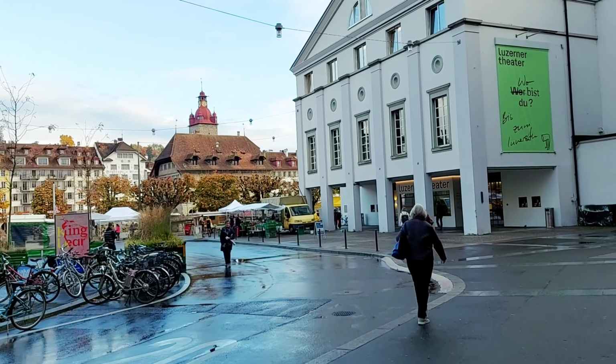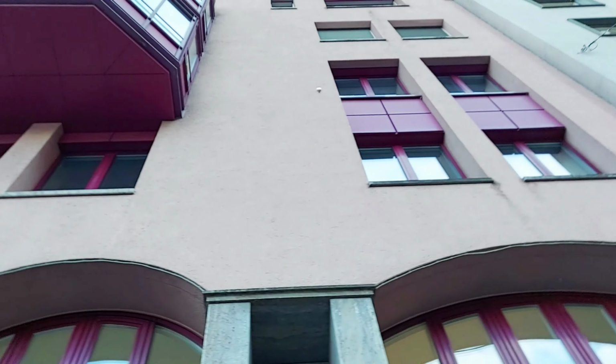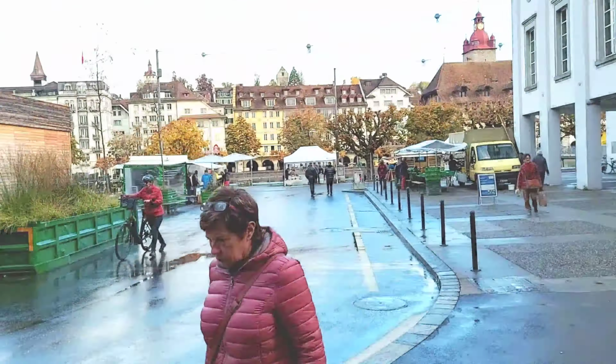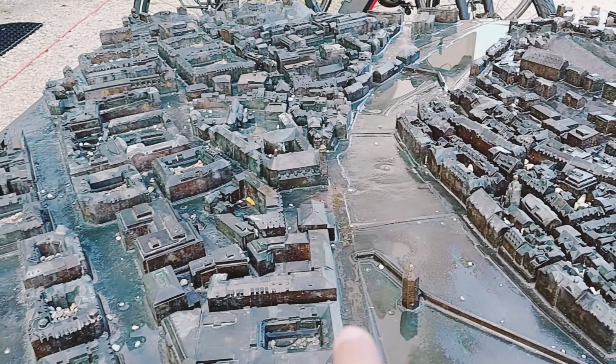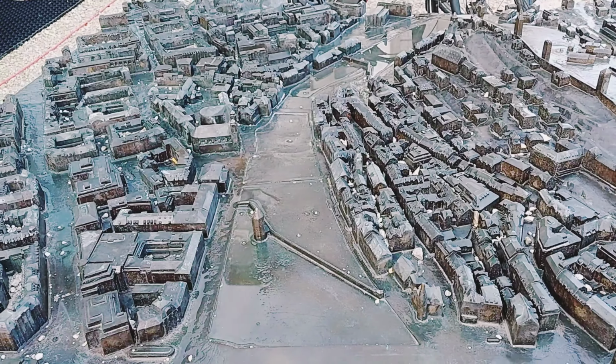And then we reached the Riverside. We were here on a weekend, which means some monuments were closed, but the plus point was the Riverside was very active. In fact, there was a market going on, and we will show you quite some of it. So that is the Chapel Bridge, and this is the old city area.